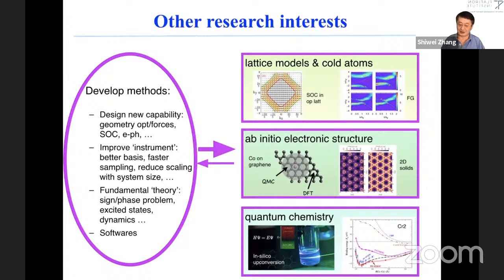I worry about ab initio electronic structure. The hydrogen work is one example of this, but this is an example of cobalt, a simulation of cobalt dropped onto a graphene sheet. The equation of state for that, where we actually did embedding of a QMC inside a DFT calculation to treat this hotspot. And these are 2D solids. And quantum chemistry, I mentioned Wissam's effort.